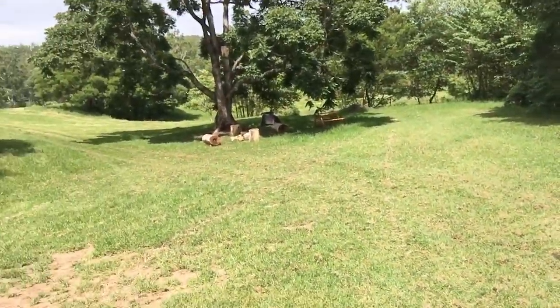Just arrived at the tiny house. It only took like 1.5 hours. Super easy to get here on the highway up the coast, and it's such a beautiful location. There is a fire pit over there and a little table, and it's just a peaceful, beautiful farm. So let's check it out, hey?